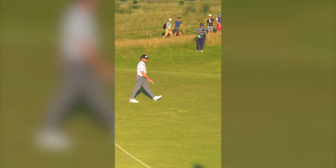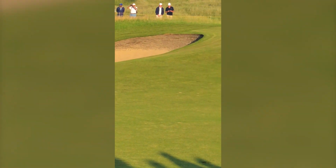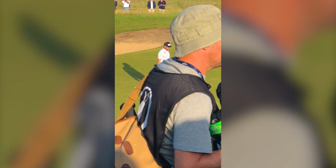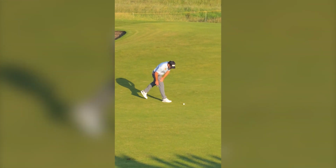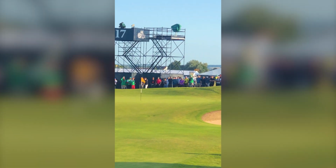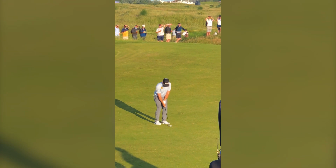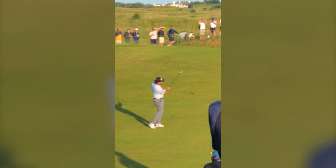And here we have Louis on 17 as well. On the 18th, you couldn't really get anywhere near the fairway or the green, so I hung around this spot between the 17th fairway and 18th tee, which was really, really good. That was Collin Morikawa's ball on the green there, by the way. Again, Louis, beautiful tee shot here.